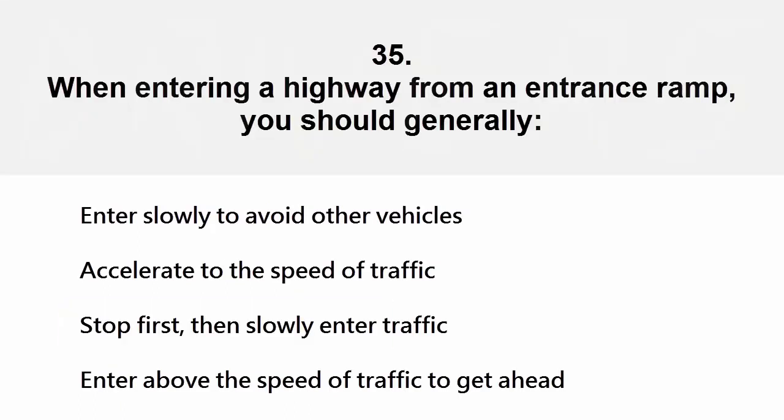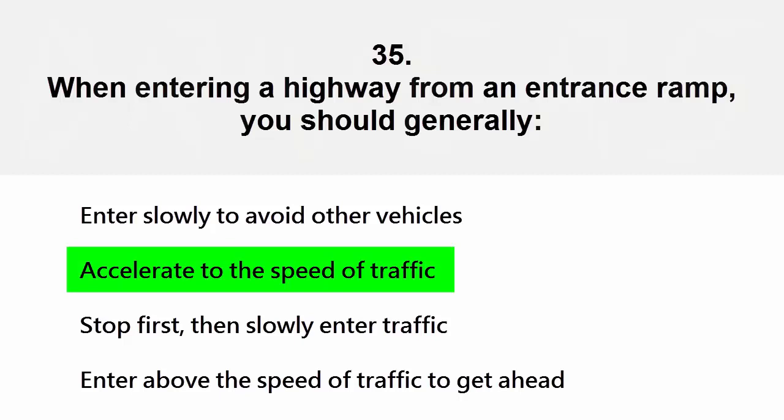When entering a highway from an entrance ramp, you should generally enter slowly to avoid other vehicles. Accelerate to the speed of traffic. Stop first, then slowly enter traffic. Enter above the speed of traffic to get ahead. And the correct answer is accelerate to the speed of traffic.